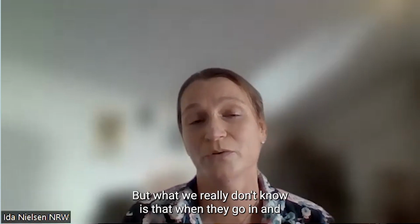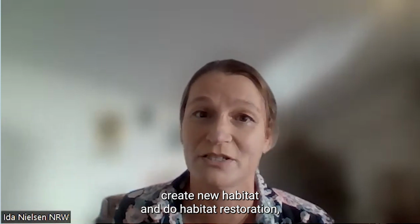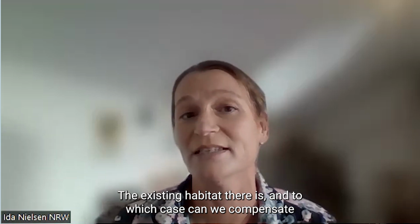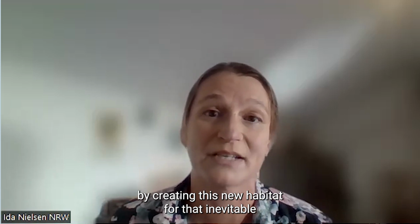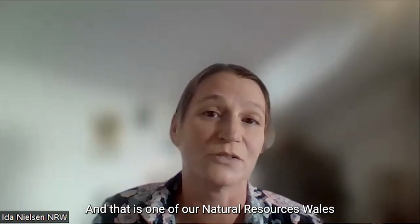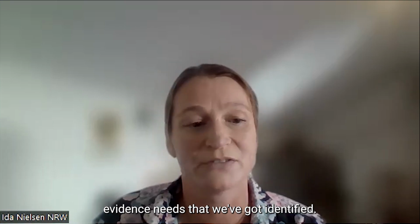What we really don't know is, when they go in and create new habitat and do habitat restoration, how comparable is that to the existing habitat there, and to which case can we compensate via creating this new habitat for that inevitable loss of fish that may happen as a result of a marine development. And that is one of our Natural Resources Wales evidence needs that we've identified.